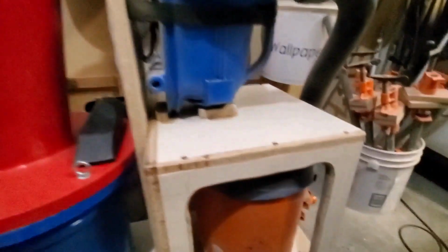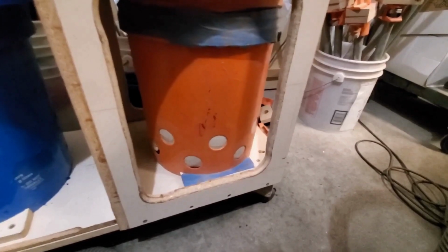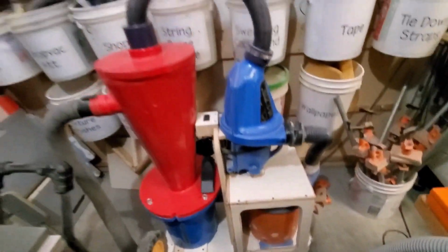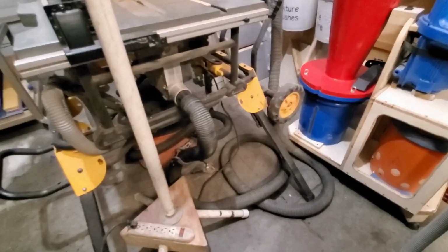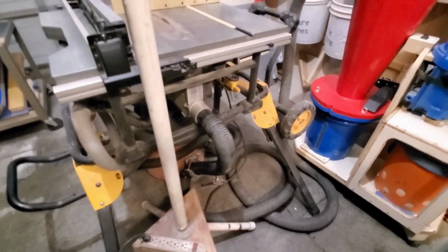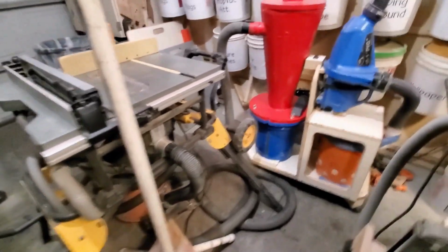And then the final exhaust goes into this bucket, which has a shop vac bag in it, which removes all the very, very fine particles. So I've got that hooked up to my table saw here, and I also have attachments for some of my other sanding and cutting tools to draw the dust away from them too. So that's one of the biggest problems I have here, is controlling the dust.